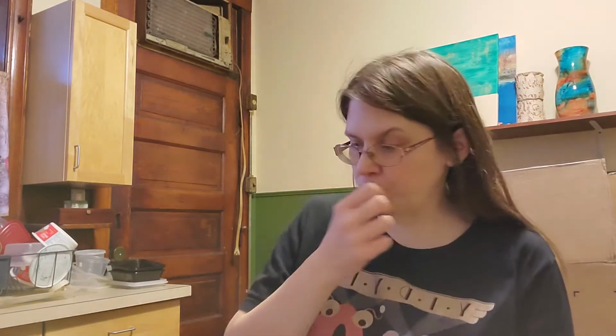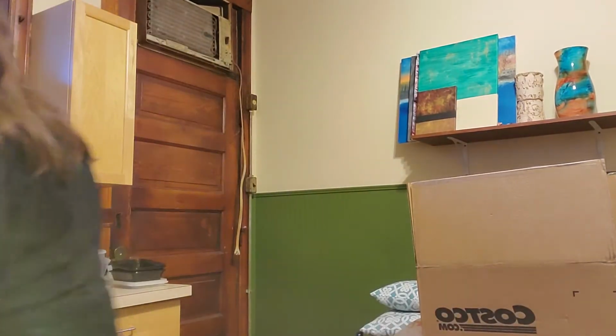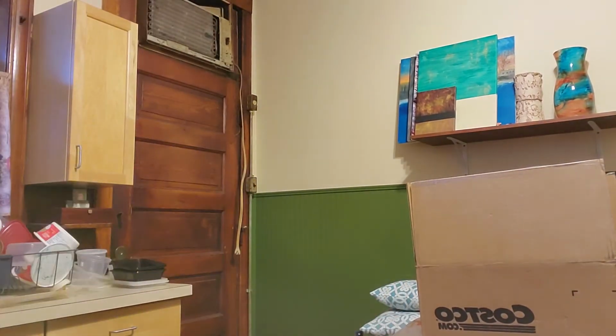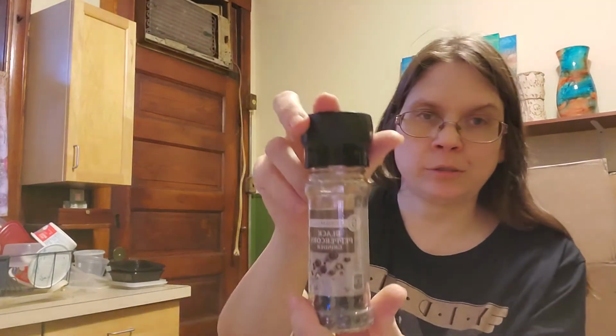Oh, we could get pepper. I'm gonna get pepper. So I would recommend, if you were looking for a way to stretch your food dollars, if you eat eggs, you can get a lot of meals out of some eggs. This is pepper, also from Aldi's.